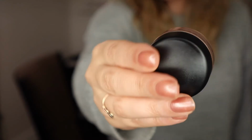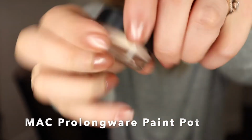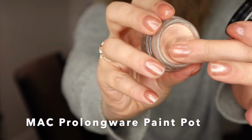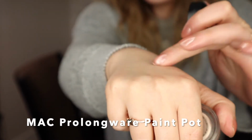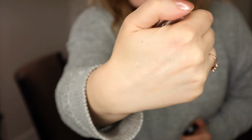Next eye product is this little guy, which some people are still mentioning, but it's not a frequently mentioned product anymore, and they were such a rage before. They are Prolongwear Paint Pots from MAC. My color right now is Bare Study, but I've had a variety of them over the years, and I've finished off the entire pot before. Bare Study, as you can see, I have a bit of a crater in there, and it's a nice shimmery beige, which is perfect for my complexion.